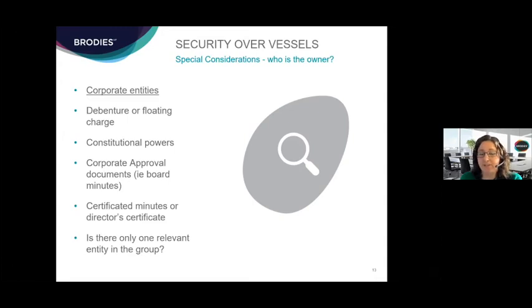And the other kind of slightly more complex owner is a partnership, which are fairly common. If the vessel is to be owned by a partnership, we need to consider what type of partnership it is, where it trades, and particularly if it's in Scotland or England. And we also need to have a look at who the partners are. It's also very common for us to request and review any partnership agreement, just to ensure that the person who is partner is acting in accordance with the partnership's constitution.